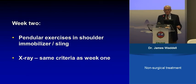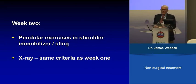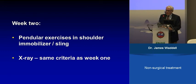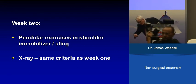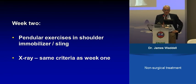Now, week two, we start them on pendular exercises. They stay in the shoulder immobilizer, but they lean forward like this, and they do their exercises. By leaning forward like this, they're able to abduct their arm and eliminate gravity, and that diminishes the amount of discomfort they have and improves their range of motion. The x-ray, the same criteria as week one.